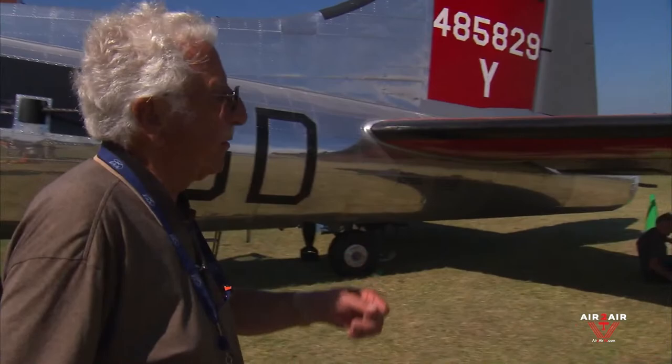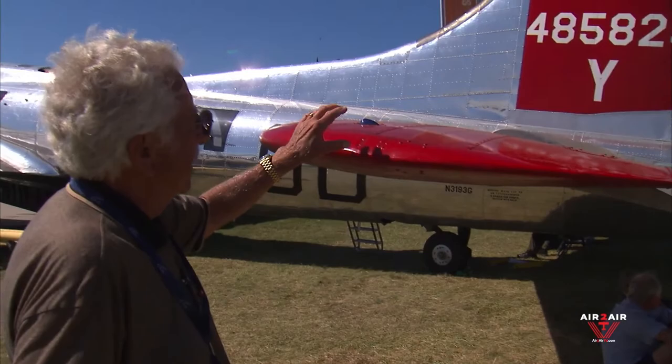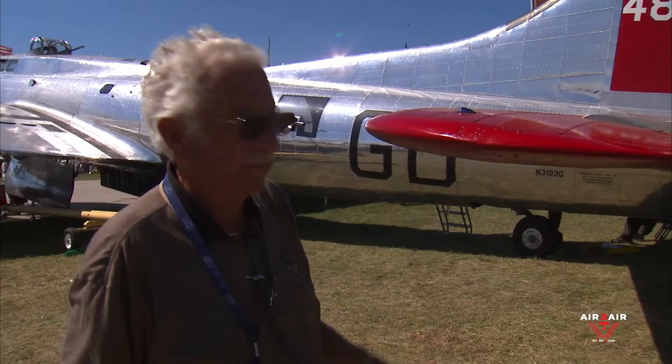And the tail's kind of unique. The horizontal stabilizer is kind of unique in that it's reversible. I can take this out, flip it over, and this would be the bottom on the other side and this would be the top. So that was for interchangeability of parts.